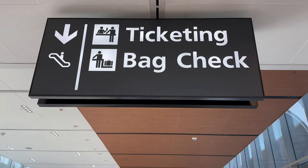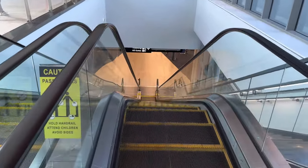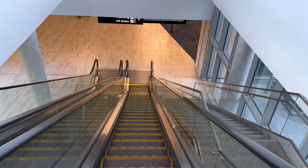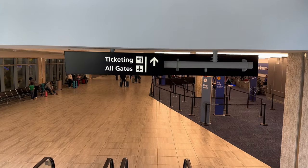So now we're going to take you down to the ticketing and bag check area. If you're coming through this way and you didn't stop at the rental car place and didn't check your bag, or you got dropped off in the red or blue departures with bags that you needed to check, this is the area you will need to go to.